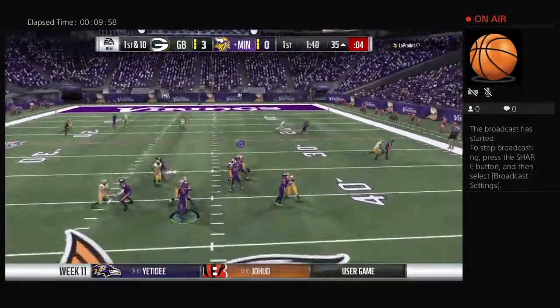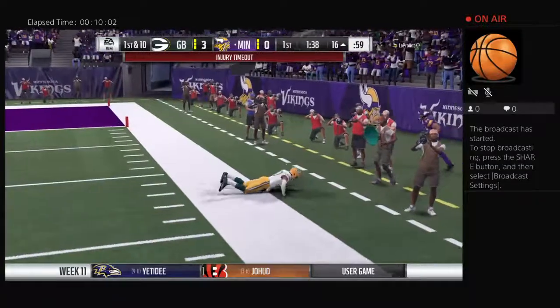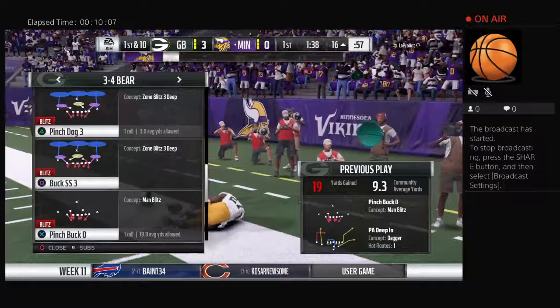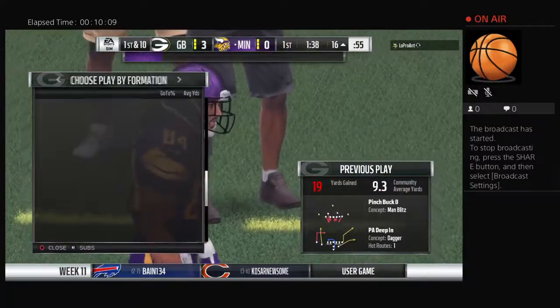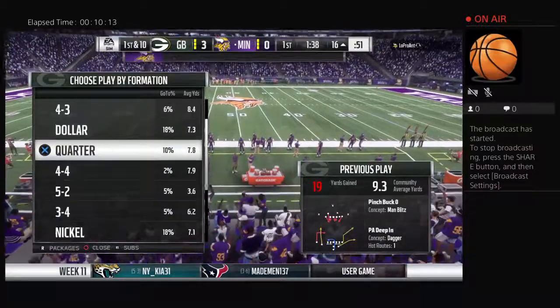Bridgewater on first down. Space to run past the 20. He's got his tight end on the corner route. It's complete. Now it looks like we'll get a timeout, and we will. We've got an injured Packer on the field. While the training staff works on him, we'll step aside and be right back.